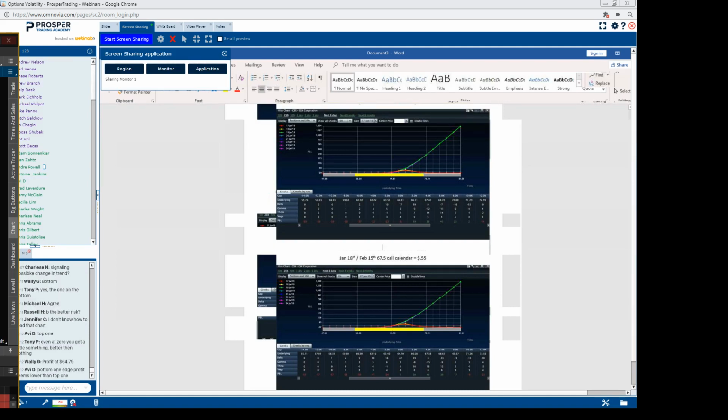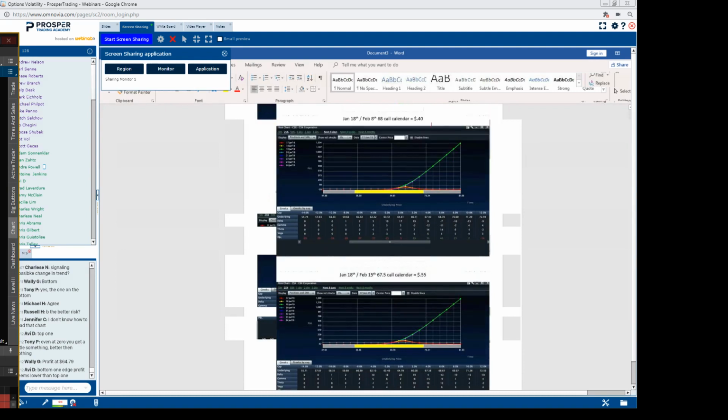Okay, so the top one here, guys, remember the top one costs us 40 cents. The bottom one costs us 55 cents. They both max out somewhere in the 40 to 45 cent profit area, right? At roughly the same points.